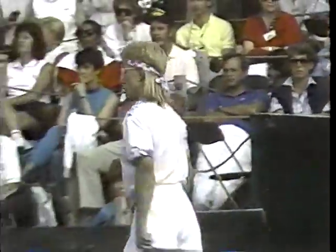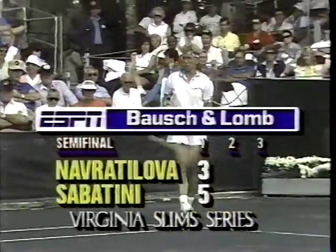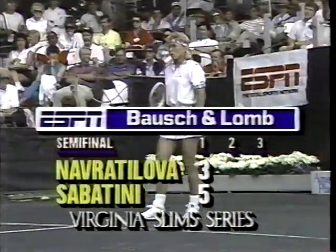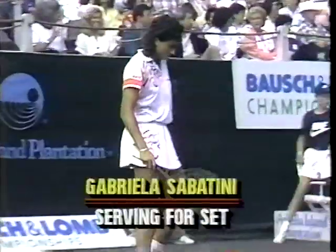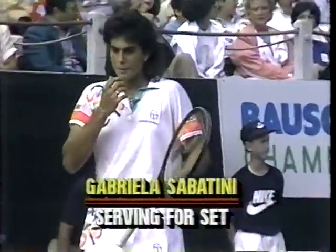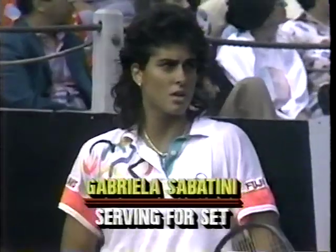Martina holds on, and it is 3-5. Sabatini now will serve for the first set at 5-3. Martina took some big chances on some serves in that last game, and they didn't work for her. But as we said, she must continue to go for her shots, to pressure Sabatini, to make the plan to try to win from the net.